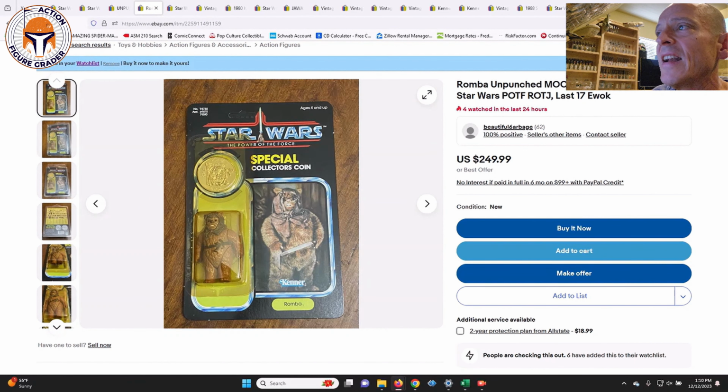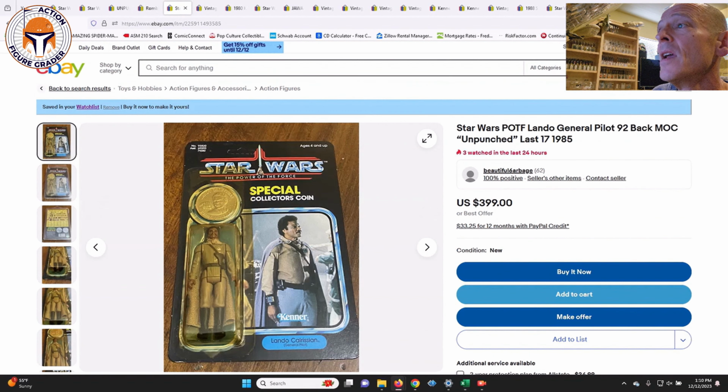And that one should grade an 80 all day long. It's got some very light edge wear to the card, but very minor. I think that grades an 80, maybe 85 for the figure. So I think that one's a really nice one and would grade very high. And $250, yeah, that's a good price right there. Same seller also has the General Lando. I think this one would also grade an 80.